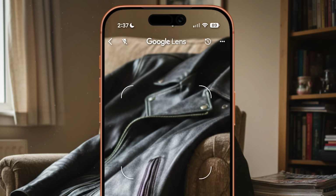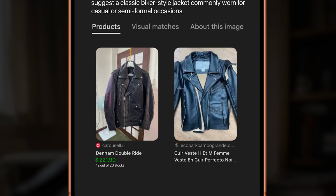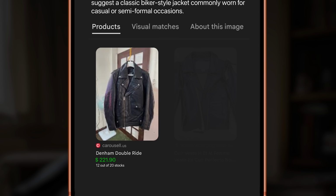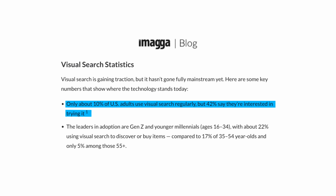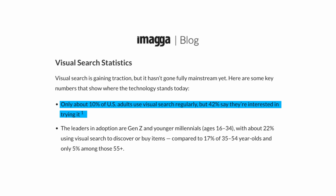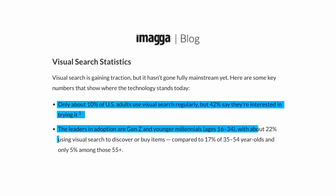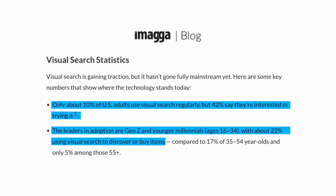And here's what's actually happening. Someone sees a product they like in a TikTok video or Instagram or even real life. Instead of trying to describe it with words, they just open up their camera, point at it, and Google Lens identifies it instantly, complete with pricing, availability, and where to buy. According to recent data, only 10% of US adults use visual search regularly right now, but 42% say they're interested in trying it. And among Gen Z and younger millennials, your future customer base, 22% are already using it to discover and buy products.